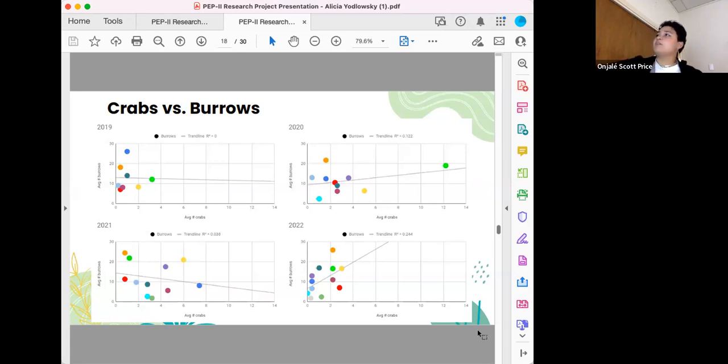And so I just want to explain real quick that these graphs have a bunch of little colored dots. These all correspond to the colors assigned to different sites.